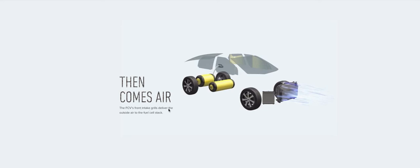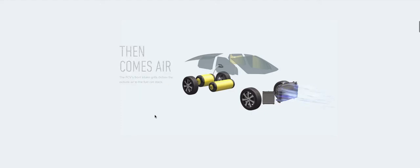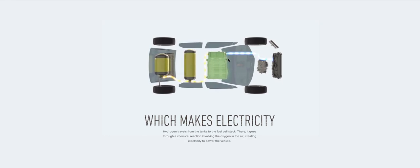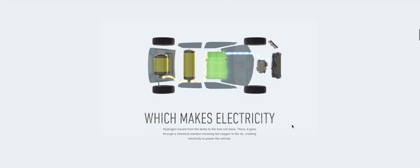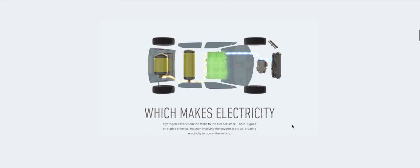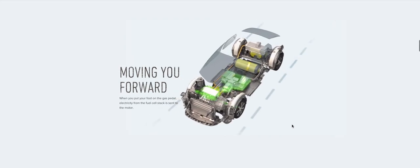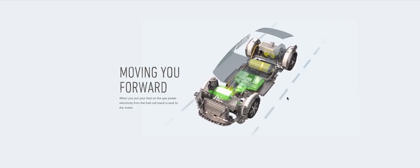The front intake grills deliver the outside air to a fuel cell stack. So you can see that. Bam. Which makes electricity. Electricity generated right here. Gas, hydrogen, and air combine in the fuel stack. There it goes through a chemical reaction process involving oxygen in the air, creating electricity to power the vehicle. So we're talking about some serious clean energy, and that then moves you forward.